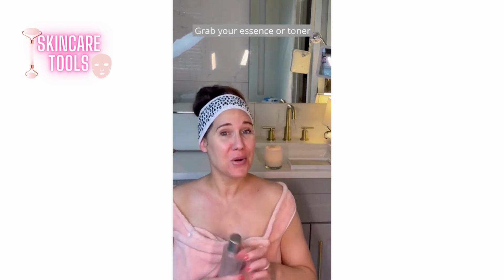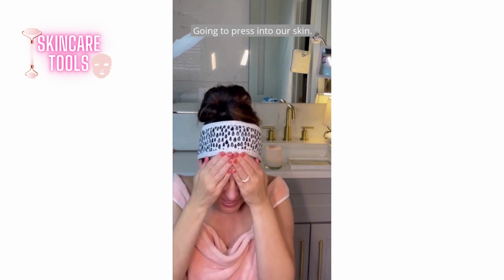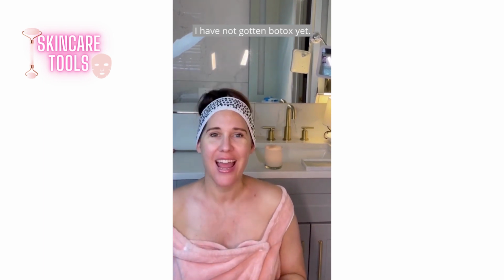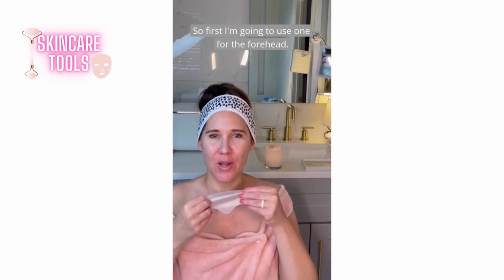Grab your essence or toner. Few splashes, one, two, three. Gonna press into our skin. Great job. Gonna add silicone patches. I highly recommend using these. I have not gotten Botox yet. And so instead I use these silicone patches. I absolutely love them. So first I'm gonna use one for the forehead.